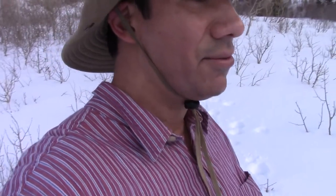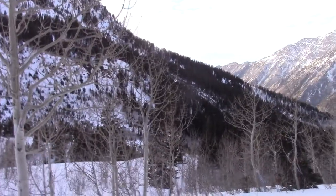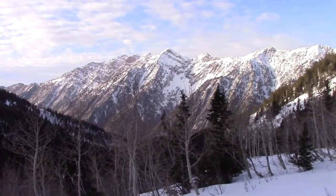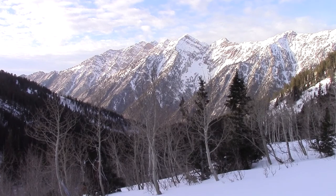Surprisingly, I had to take off my jacket because it's probably in the 40s around here, 50s in the valley. But just hiking up here is working up such a sweat, I just had to take off the jacket. So anyway, it's breezy up here and cold, but still comfortable because of the expended heat, or whatever you want to call it.